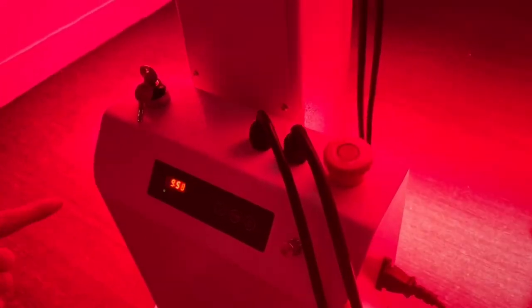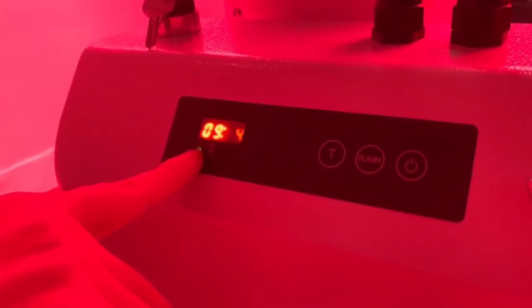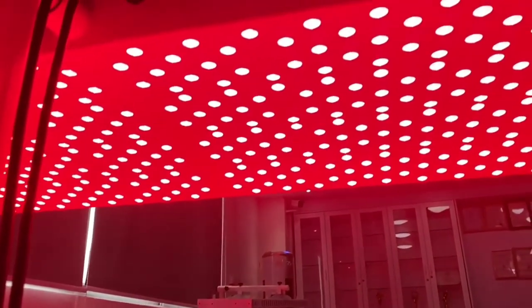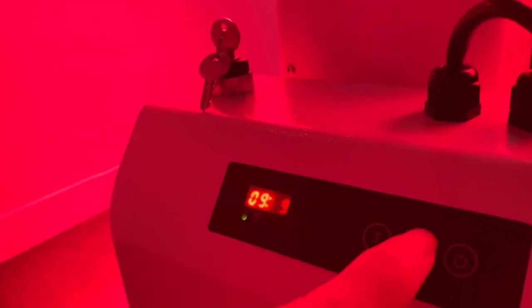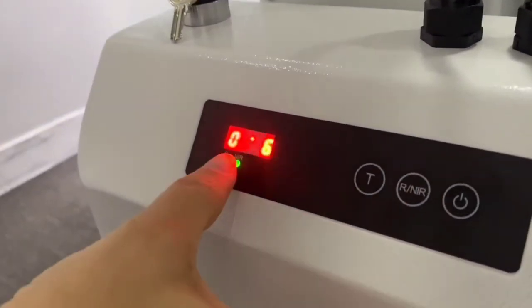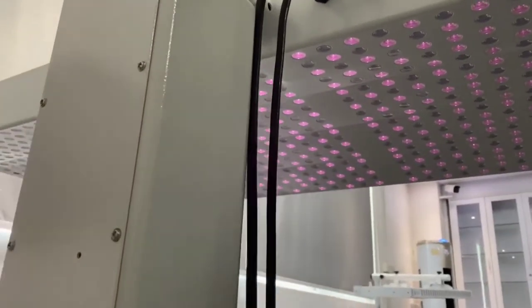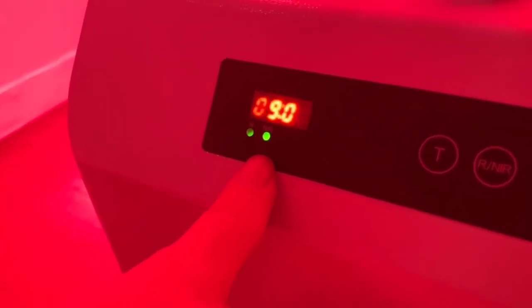You can see right now a green light. Above the green light, R means the red color is on. So right now the 660 nanometer red color is working. By pressing this button, you can select the wavelength. Right now NIR is on, which means only near infrared is working. Near infrared is invisible, so the light is very weak. Now both red and near infrared are working.